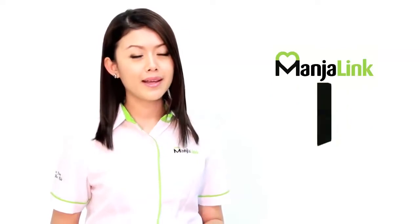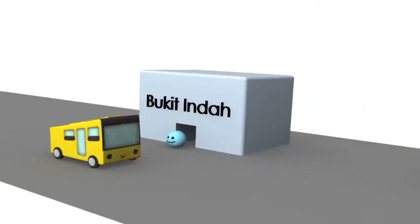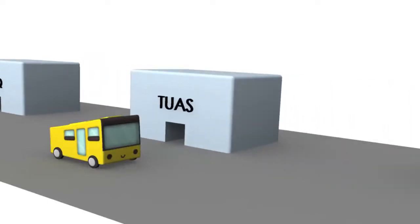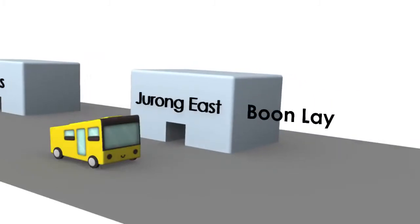Now let me explain the single tap system. Tap when you board. You will only pay once at the start of the journey. When you travel from Bukit Indah, you would need to tap only once at the start of your journey, and your entire fare will be deducted. At CIQ, tap when you board the bus, and a free ride will be indicated at the reader with no fare charged. Likewise, when you arrive at Singapore Tuas checkpoint, tap upon boarding the bus, and once again, a free ride will be indicated with no fare charged. And just alight when you reach your final destination at Jurong East or Boon Lay.